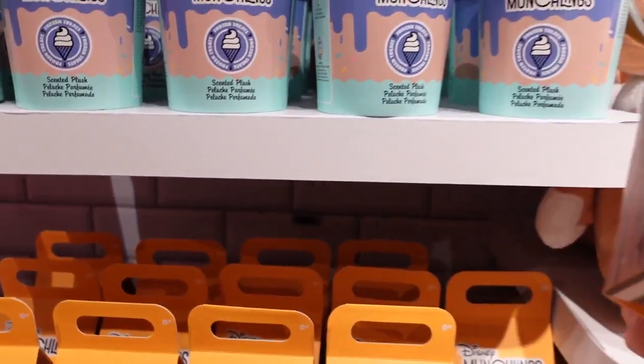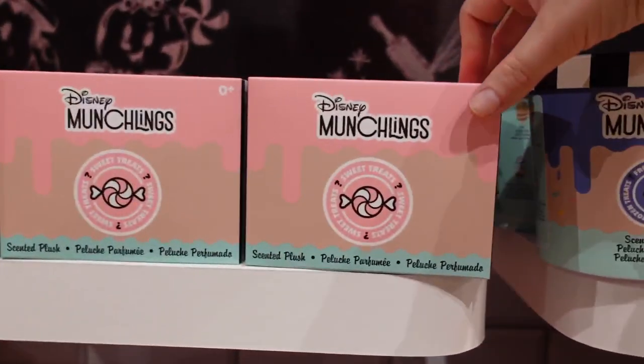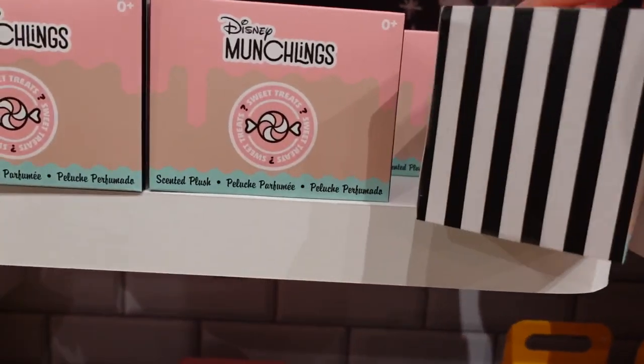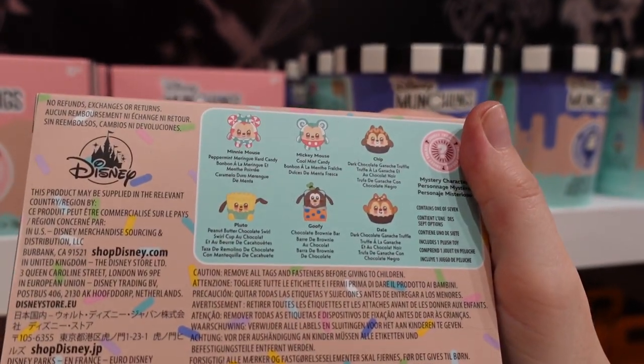$14.95 for that one. $14.95 for that one. And then the last one, again, scented plush. Is there a price on this one? No price on this one, but I would assume the same of $14.95. Ooh, and there's a mystery one.